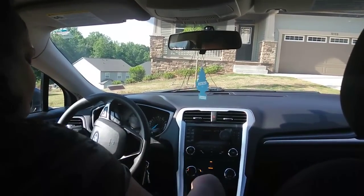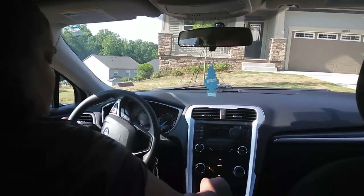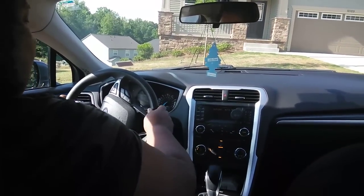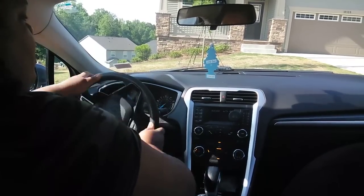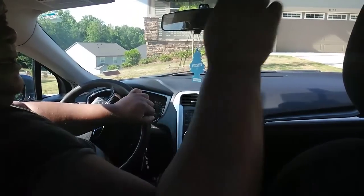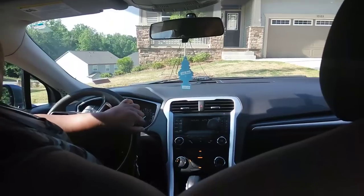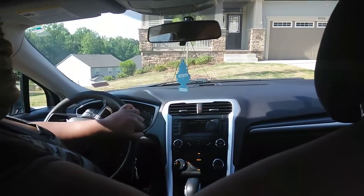All right. Then the next, you're going to be reversing. So the next thing you want to do is put your car in reverse and then turn your wheel all the way to the left before you take your foot off the brake. And look back over your shoulder. Nothing's coming.